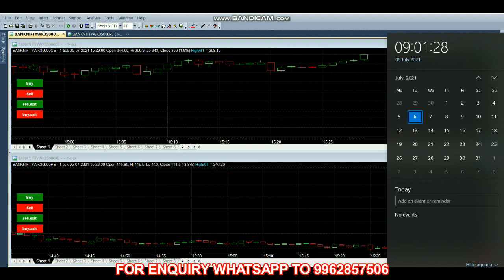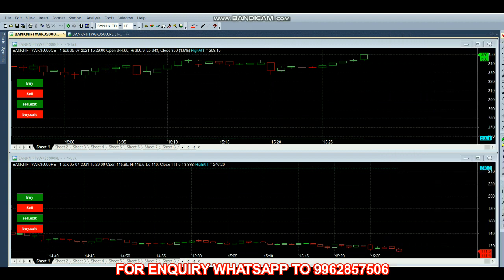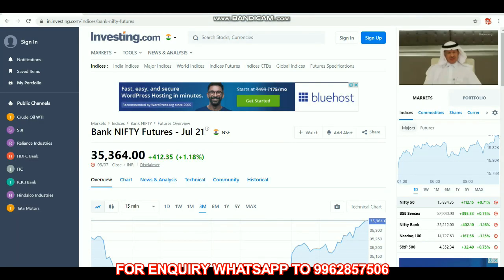So today's date is 6th July and the time is 9:01. Today we are going to trade with Bank Nifty options. The previous day's closing price is 35,364. So we have to take the at the money strike.